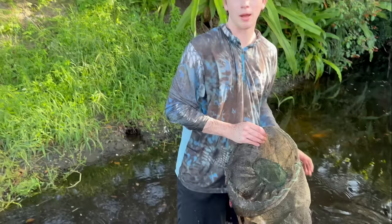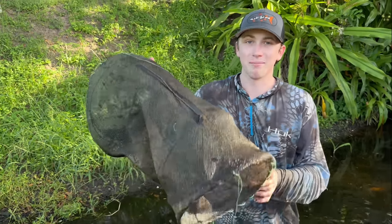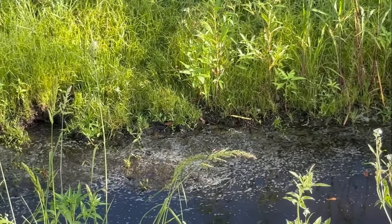I gotta go place my fish trap before I lose to Helen. She's got a head start already. She probably caught like 10 fish already. I gotta get mine in the water. So let's head down to the tunnel and get my fish trap placed. Look at that. We're walking down the bank right now to the tunnel, and there's just holes all along the bank.